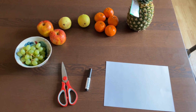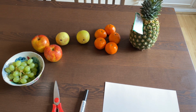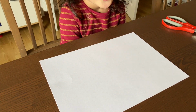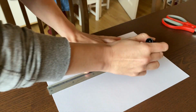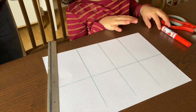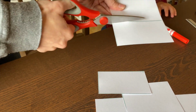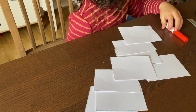The next activity is also by far Emma's favorite, and for that you will need a couple of fruits or vegetables, different quantities of them, a piece of blank paper, a pen and scissors. I'll show you what I do to prep for this activity. Normally you should do it the day before, but here I wanted to film it for you. That's why I'm doing it right before doing it with Emma. I'm making smaller rectangles and cutting them up, basically making bills of money to play with. So I'm making fake money here.